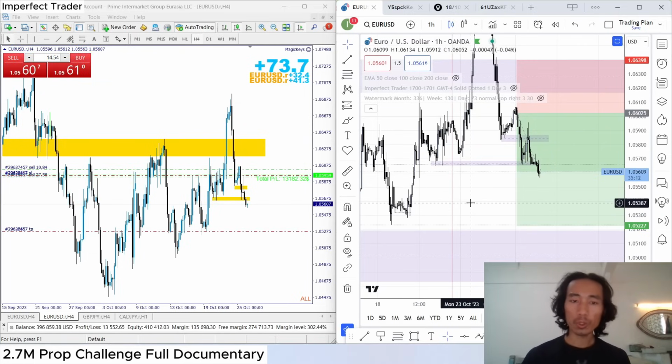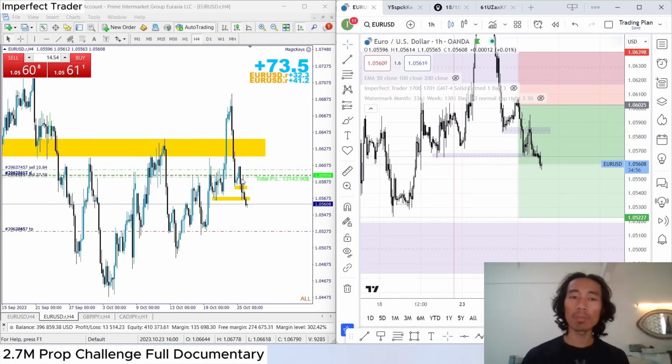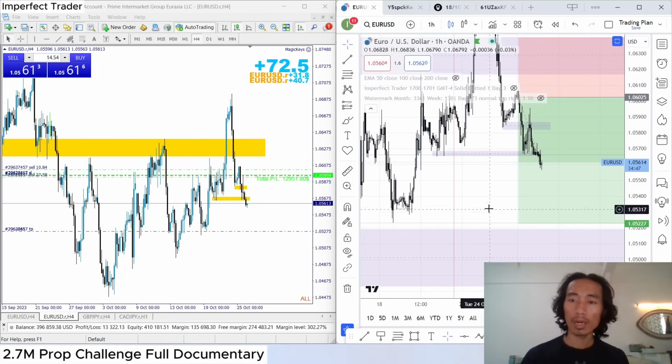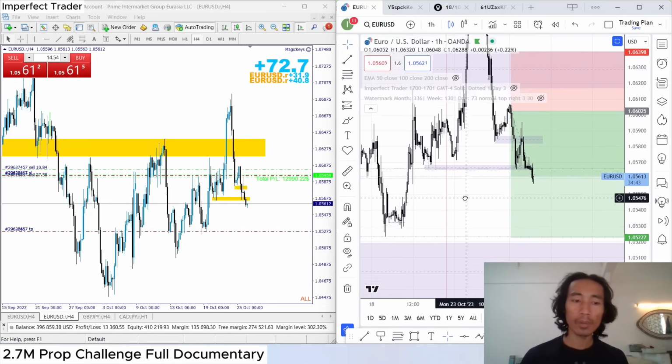So I'm holding two trades on Euro USD, and as you can see I moved stop loss to the entry because so far the trade had been quite positive, around 3%. If I don't move my stop loss to break even, the chance is I may reach the daily limit on an equity based profit. So probably I'm going to keep holding.